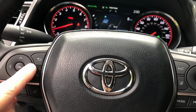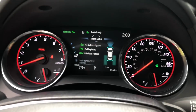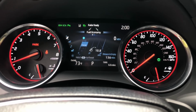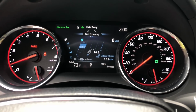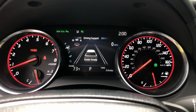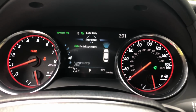Now let's look at our multi-information display. By going across this little keypad here, we can scroll to different parts of the car. I'm going to show you what I can bring. Fuel economy, eco indicator, and how far till you run out of gasoline. Then we go down. This is driving support for radar cruise control and lane departure alert. It also gives us a compass. This is the radio station, and most stations it'll tell you what song's being played there.